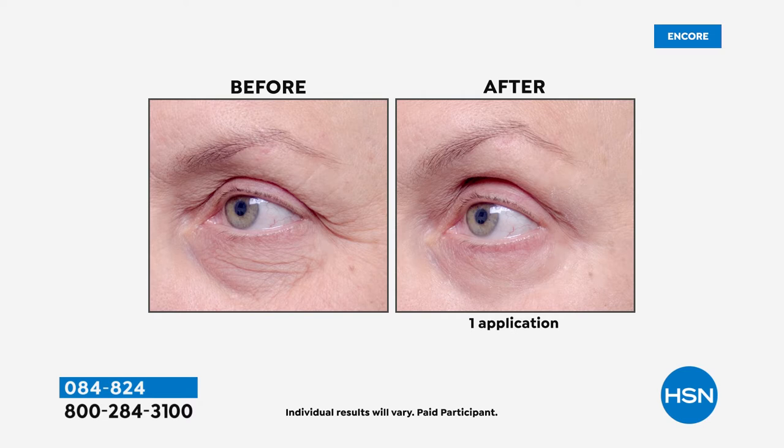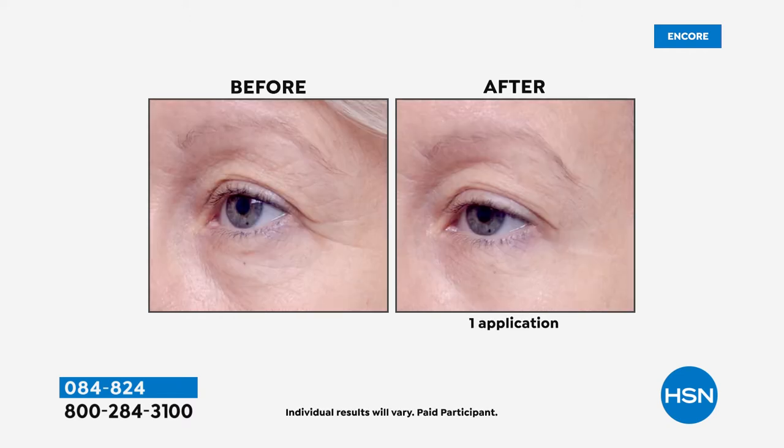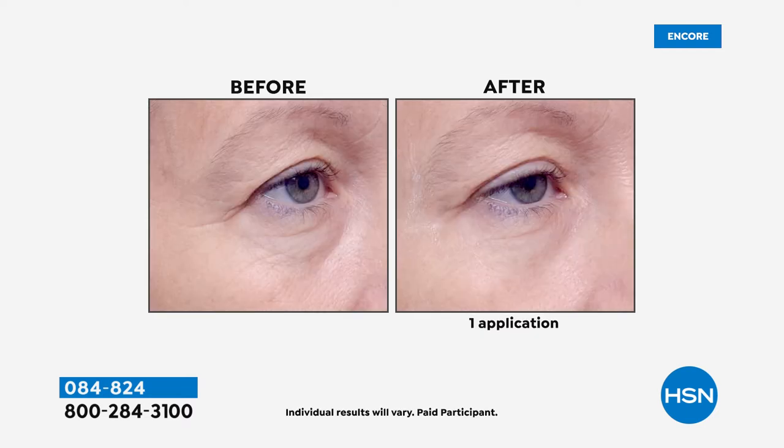Those of you who do not want to wait for benefits can see in clinical studies what can happen in the first application. And no flakiness, none of that stuff that you put on and it sort of makes your eye look good and then you blink and suddenly everything flakes. Right, this is immediately absorbed into your skin. This is a magic wand. Bobby, you know this. I do. This is a magic wand for your eyes.